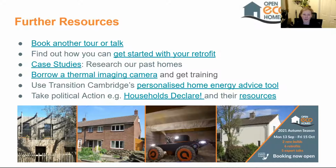For the last slide, we really wanted to talk about what else you can do, what the next step is, because that's really what we're here for, to try and support you through information to encourage you to take the next steps in your own home, or perhaps your own church or your own business. So some of the things that you can do towards that end, you can book another tour or a talk, although we are actually coming to the end of our season. So there's only one tour left, which is tomorrow. I'll just tell you a quick bit about that.